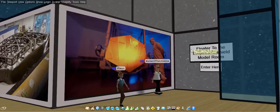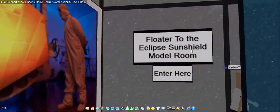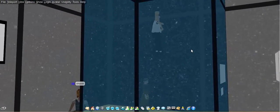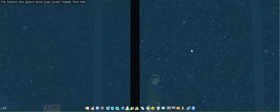So when you come into the floater, please just enter the box and then click on the sign that says click here. And then you'll be floated up using the warp feature and you'll be brought to the model room.